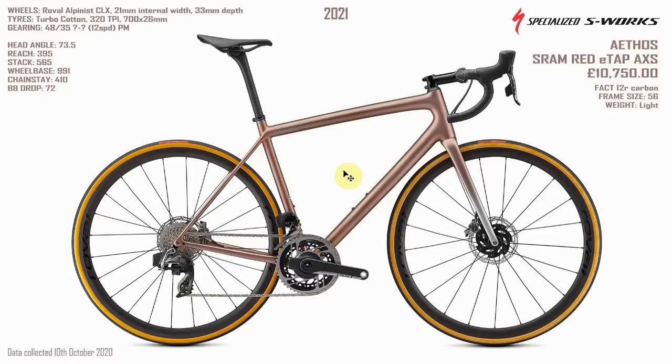Maybe not in this colour, but it's definitely tweaked my desire for this bike. And I'm a bit gutted that it's so expensive because there's never in a million years that I'm ever going to own one. So that's a bit tragic, isn't it, really? So what else bugs me?